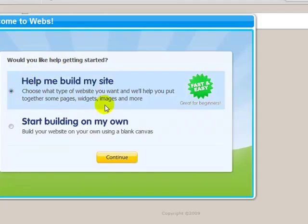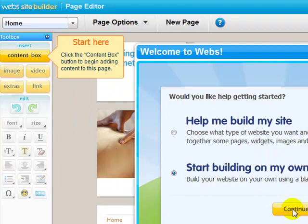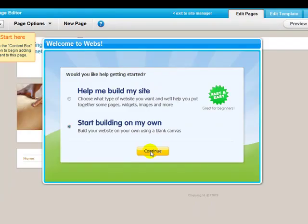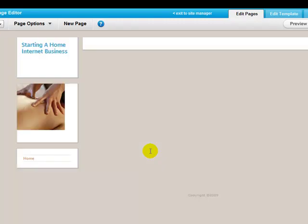I'm not going to actually go through the pages. They have a wizard that you can use, or you can do it on your own. It's really not very complicated. It's going to ask me, do I want their help or build it on my own? I'm going to build it on my own. You can go through the wizard, and it forces you to go through page by page. If you're a beginner, it's probably a good idea. It'll walk you through, starting off with your home page. But if you really want to just bounce around, then I would suggest you just do it on your own.